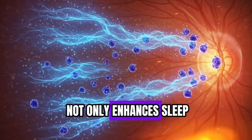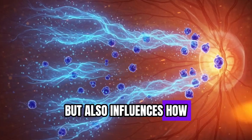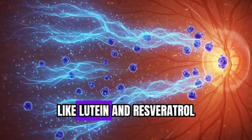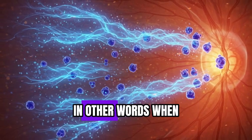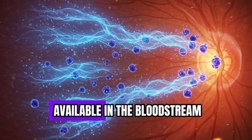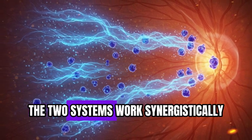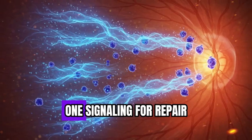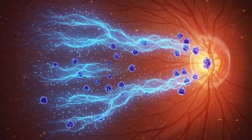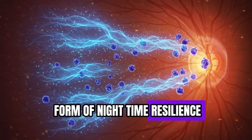There's also a fascinating interaction between melatonin and these compounds. Melatonin not only enhances sleep, but also influences how efficiently your body recycles antioxidants like lutein and resveratrol. In other words, when melatonin levels are stable and these nutrients are available in the bloodstream, the two systems work synergistically, one signaling for repair, the other supplying the building blocks. The result is a form of nighttime resilience.